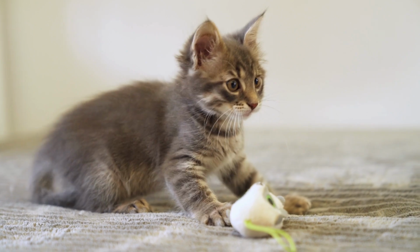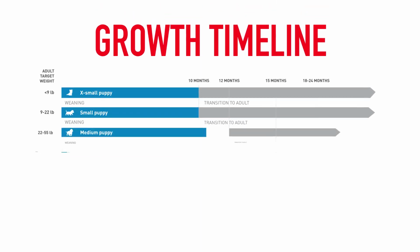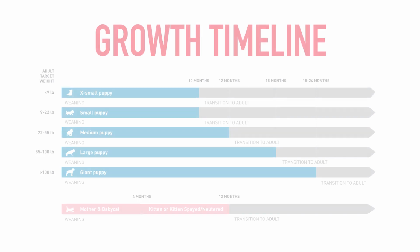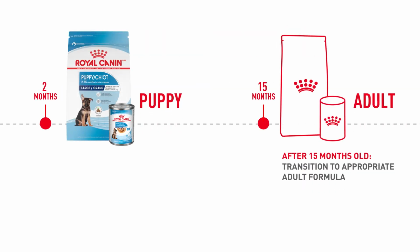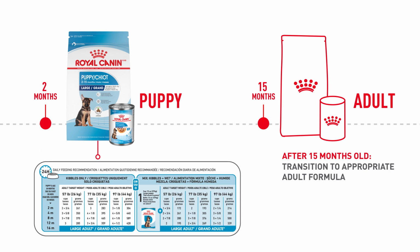To ensure that Maya and Murray get all the nutrients they need, it's important that their pet parents keep them on a growth diet until they finish growing and can safely transition to an adult diet. If they are unsure when their pet finishes growing, they can easily reference the feeding ages and guidelines on their pet's food bag. It's important to point out that kitten feeding guides are listed by current weight and age, while puppy feeding guides are based on adult target weight.